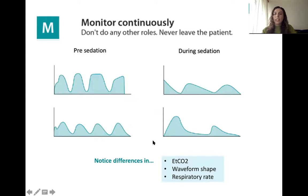So when we are looking at a capnography trace, even though we are nurses and doctors and we like numbers, we like a number for the heart rate, the blood pressure, a number for urine output to tell us what is normal and what is abnormal, when we're talking about capnography, we cannot just look at the number of CO2 expired. That's of course an important number, but we need to have a look at the curve itself. We need to look at the waveform shape and the respiratory rate. And you look at the waveform shape, the way it looks before, and then the way the curve looks after you have given drugs.